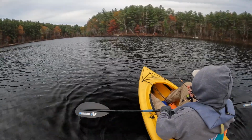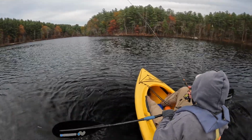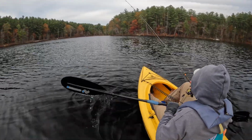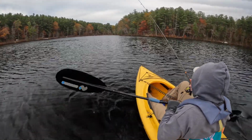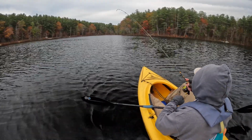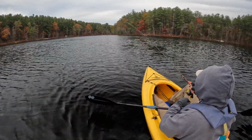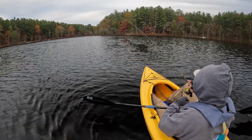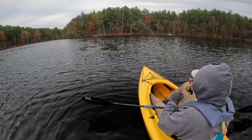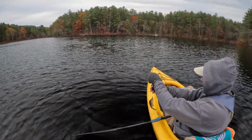I'm just trying to get back up on my spot here. I'm paddling backwards kind of lazily, and I'm trolling just to see if I can find a school of sunfish going backwards. And I hooked one. It seemed like I only could find bluegill and small bass at this pond. There could be other species, but I didn't really run into them.